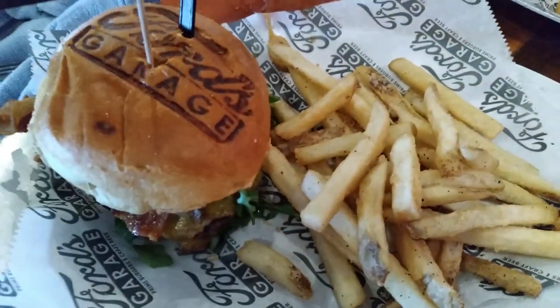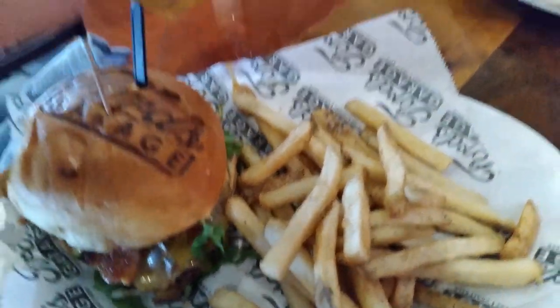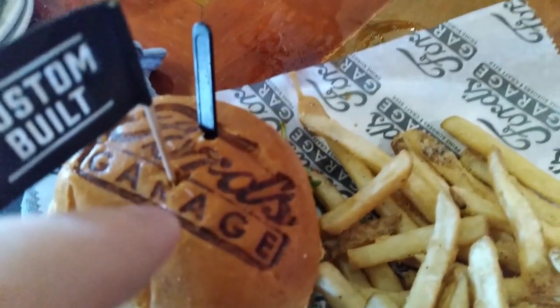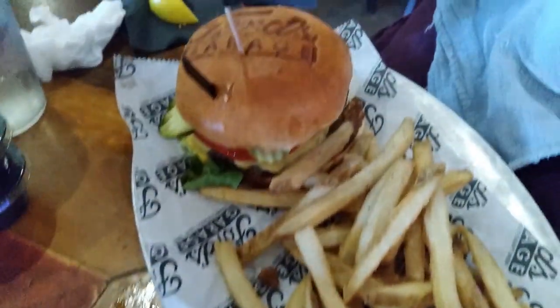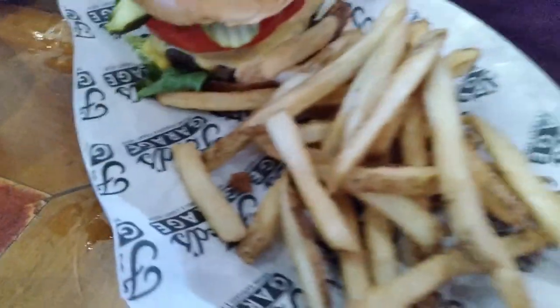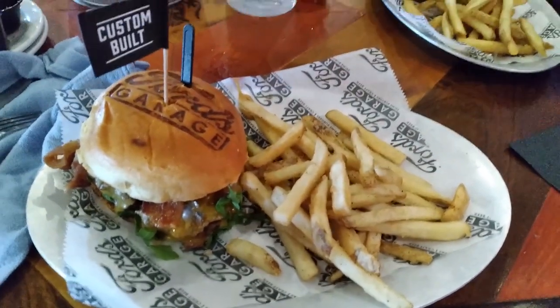All right, here's the bison bacon one I got. Looks delicious. Look how they burn the logo in the top of the bun. Ford's Garage. And there's the American standard that Mom got with extra pickle and extra tomato. Nice taste of fries. Okay, we're going to try this. I'll give you a roundup at the end of what it's like.